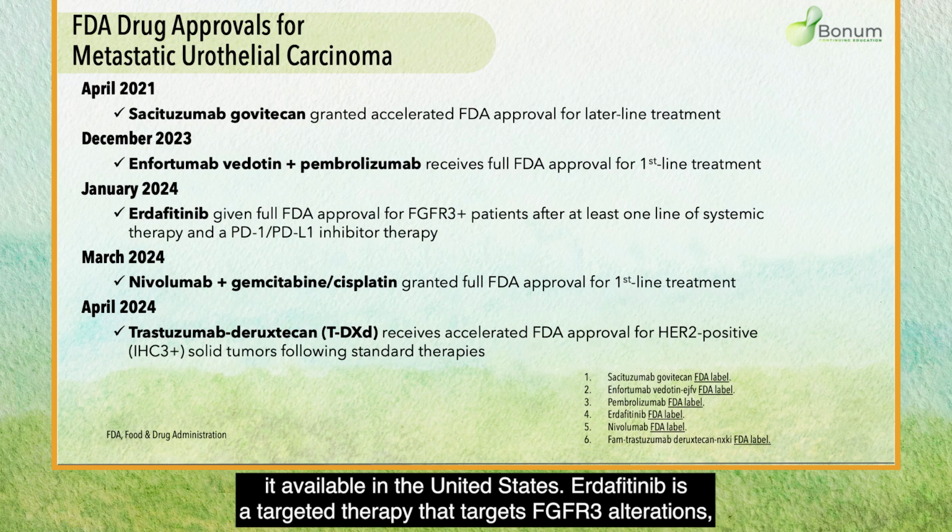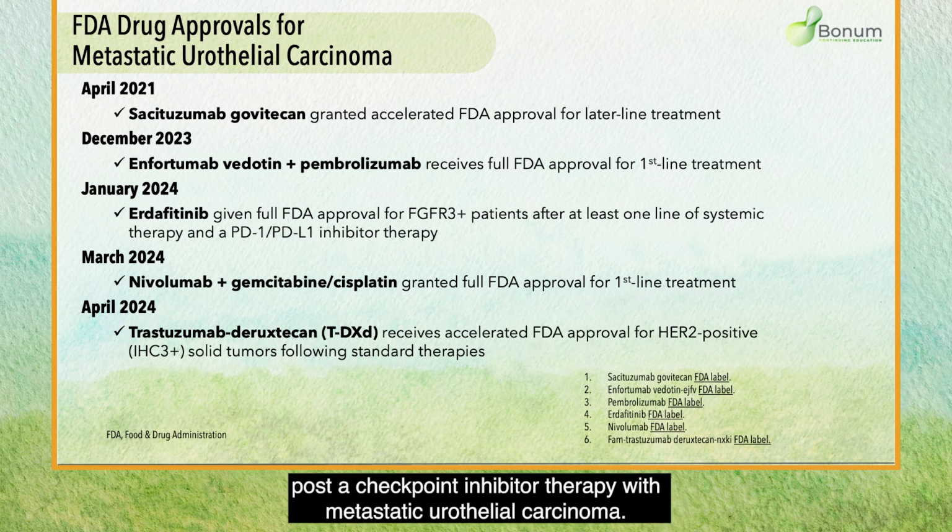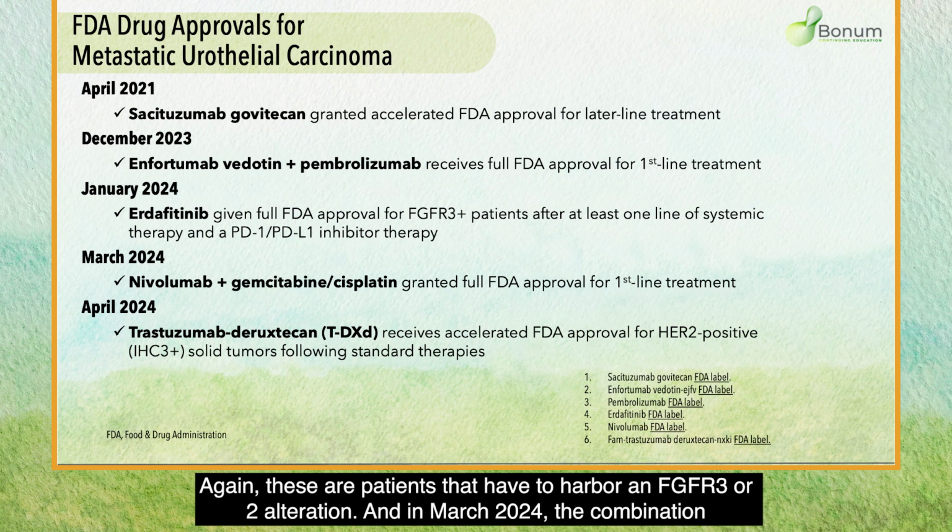Erdafitinib is a targeted therapy that targets FGFR3 alterations, and it received full FDA approval for patients after at least one line of systemic therapy or post a checkpoint inhibitor therapy with metastatic urothelial carcinoma. Again, these are patients that have to harbor an FGFR3 or 2 alteration.